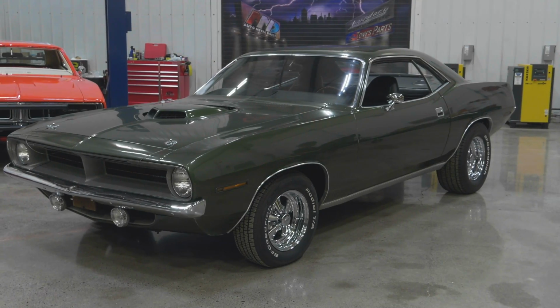It'll be nice weather only. It will not be a daily driver, because I want to make sure it stays in great shape to get passed on. It will not leave the family.